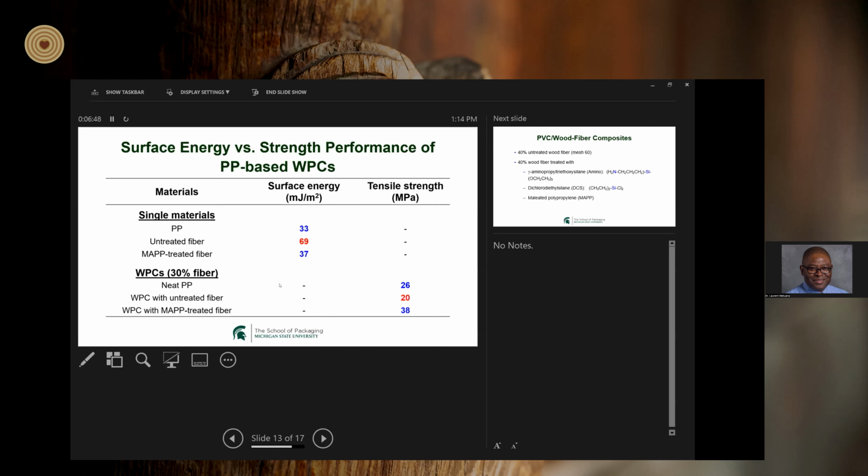And this is an example of work that illustrates the correlation between the polarity of the fiber and the strength performance. Here I have single materials. We have the pure polymer, polypropylene, untreated wood fiber, and then the maleated polypropylene treated fibers. As you can see here, the surface energy was characterized. The PP has a lower surface energy value than the untreated fiber, clearly showing that this is polar, hydrophilic, and this one is hydrophobic. By doing the treatment, because we grafted those aliphatic chains on the surface of the fiber, the surface energy is significantly reduced to a value close to that of the PP.